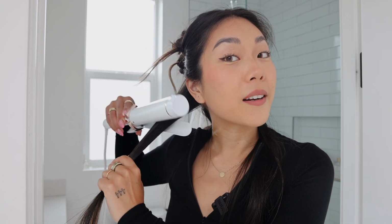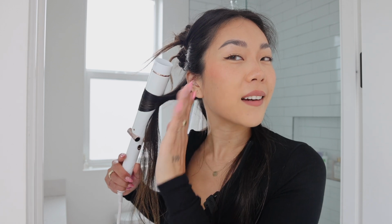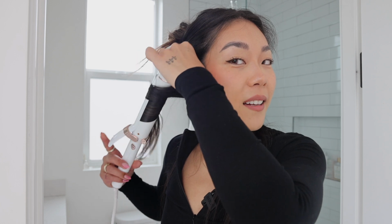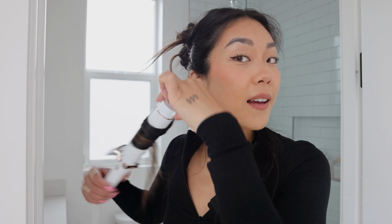We'll do it one more time. Curling with the clamp part underneath, and then pulling towards myself, but kind of upright, if that makes sense. I'm so bad at explaining, I'm sorry guys. Twist, loosen the clamp a little bit, and then you kind of twirl it underneath. Be careful not to burn yourself. Loosen the clamp and pull down and roll back up. So you're never missing any part of the hair this way.